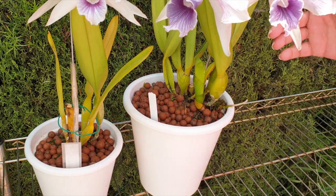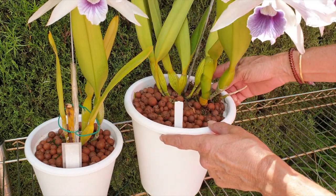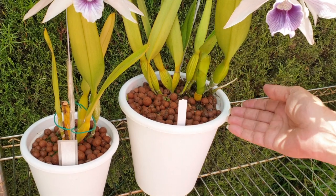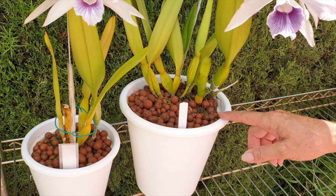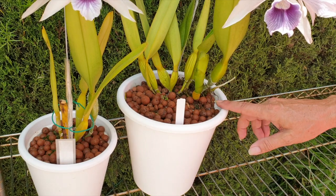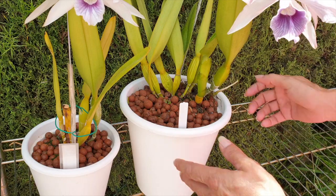But you see, resting normally would mean that after blooming, you would stop with the fertilizer. But I have a new growth coming, so I'm not going to rest her. I'm going to listen and see what she does, and that's how I will continue treating her. I'm going to continue fertilizing, continue watering, so there is no resting going on with this one once she's done.